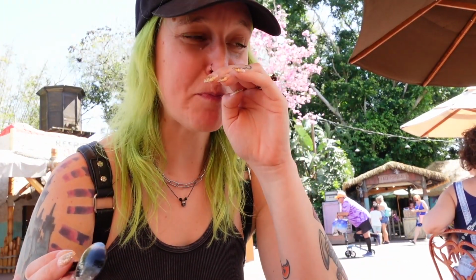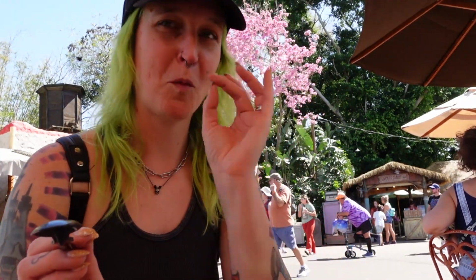That was so good. Super refreshing. It literally is like what I get at Disneyland. It just is missing the candied pineapple or mango, and then it would be it. Delicious.